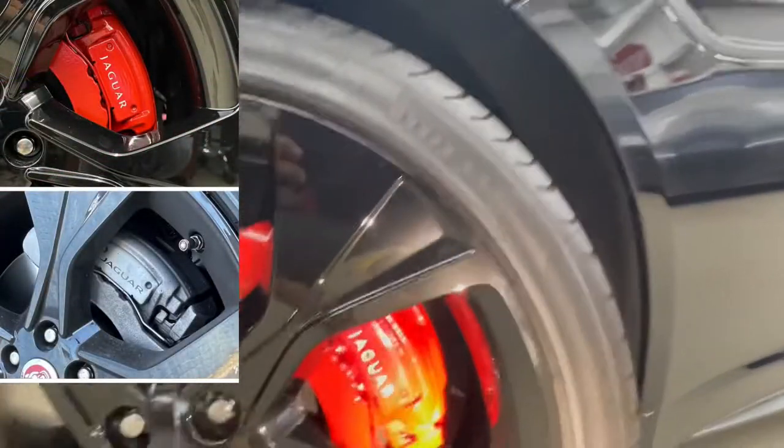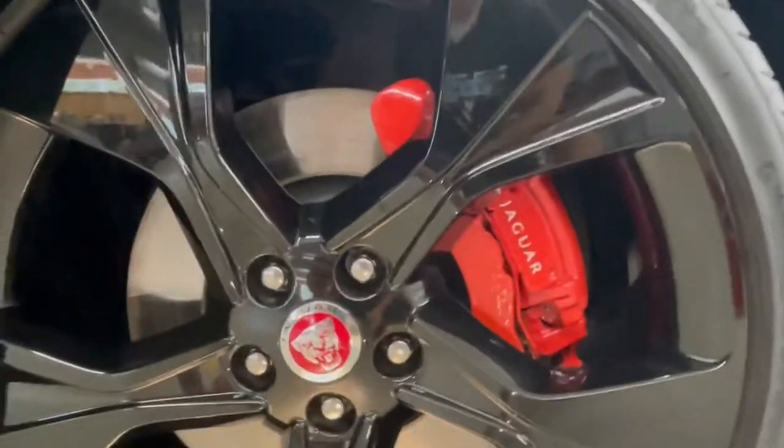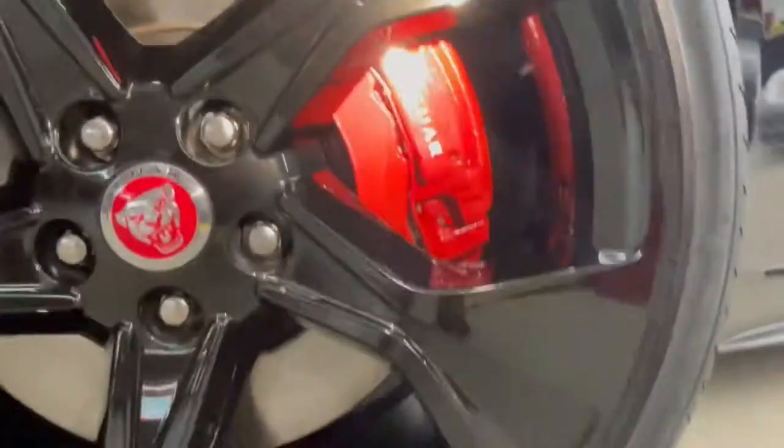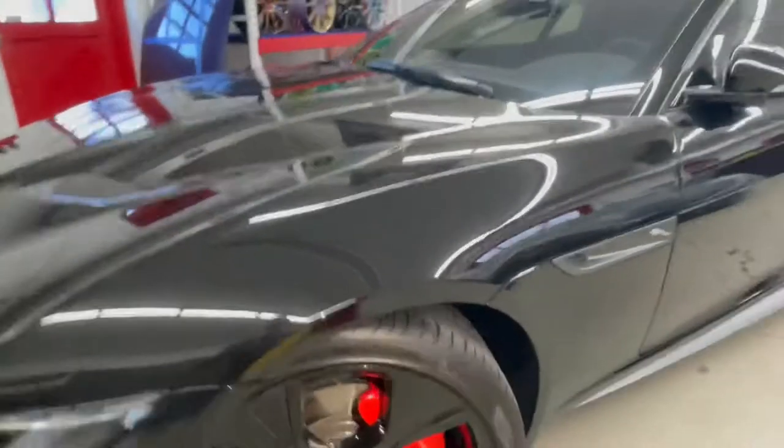We definitely like to walk around and show these cars under different types of light, just so you can see the difference. Again, we did a brake caliper color change on this vehicle from silver to red, and ceramic coated it when we were done. We ceramic coated the entire wheel inside and out, so it'll be very easy to wash the brake dust off this thing and keep it looking good.